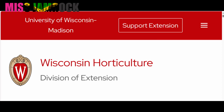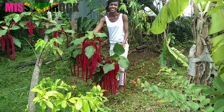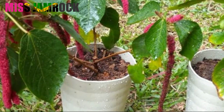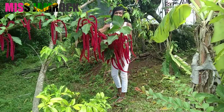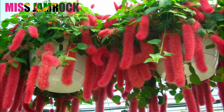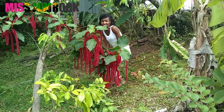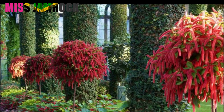According to the University of Wisconsin's Horticulture Division, this evergreen plant can grow to 15 feet tall and 8 feet wide in suitable climates, but in containers will remain much smaller. Because puss tail's hanging flowers can get up to 18 inches long, the plants are best grown in hanging baskets or elevated containers, or they can be planted in the ground, making great accent plants or dramatic specimens.